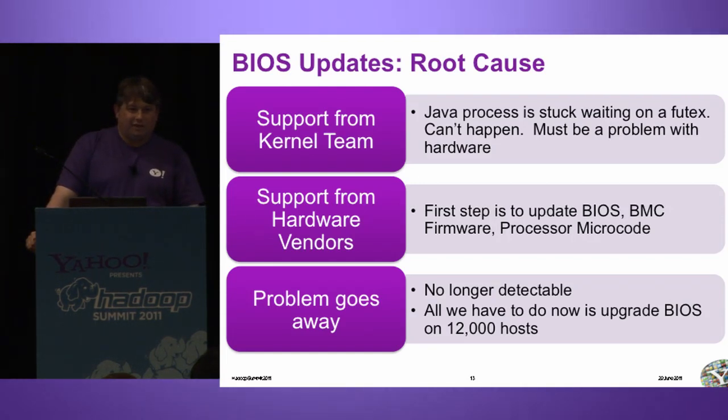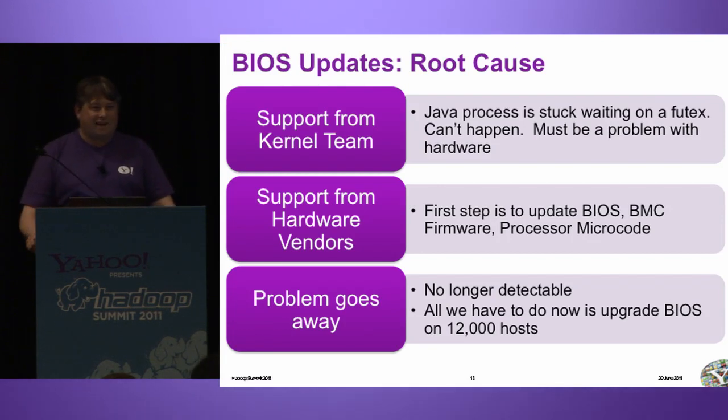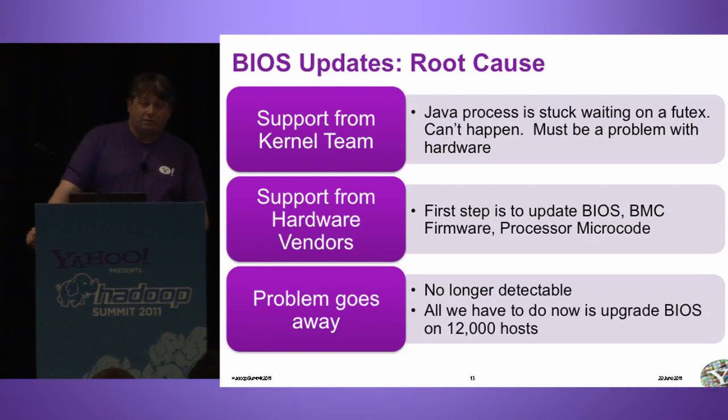In other words, they looked at the software code path and they said, this can't happen. These states cannot exist. So we figured it was a problem with the hardware. Working with the hardware vendors, I'm sure anybody who's worked with hardware vendors knows the first question they ask: are you using the latest firmware? Are you using the latest BIOS? Are you using the latest drivers? So we upgraded the BIOS, BMC firmware, and processor microcode on these boxes, and the problem goes away.